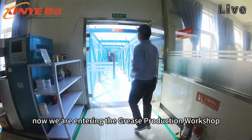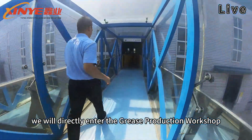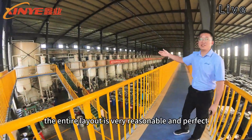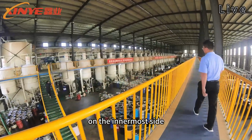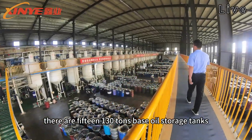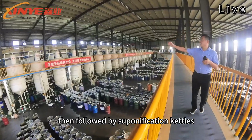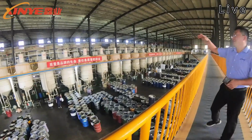Now, we are entering the grease production workshop. Through this corridor, we will directly enter the grease production workshop. The whole workshop is very grand. The entire layout is very reasonable and perfect. On the innermost side, there are 15 130-ton base oil storage tanks, followed by saponification kettles, blending kettles, homogenization equipment, and degassing equipment.